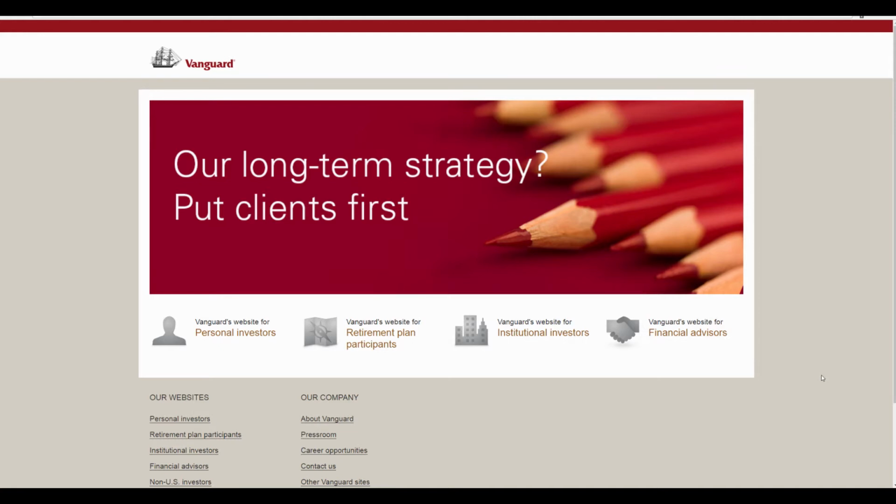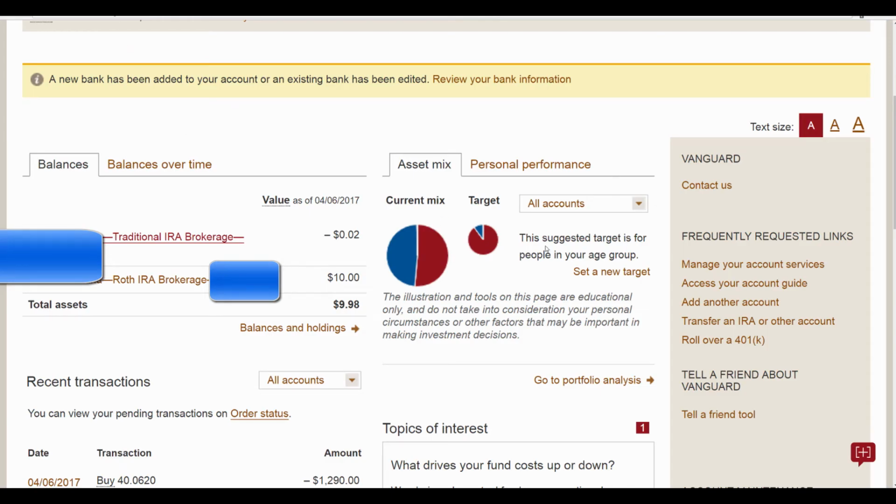So I went on Vanguard.com, I created an account, and once you log in, it looks something like this. And right now, I created a traditional and a Roth IRA. I threw $10 into Roth because I was trying to figure out exactly how to use this thing. And I just kind of threw it in a settlement account, which I believe a settlement account's used for fees and whatnot. And then I also created a traditional IRA.